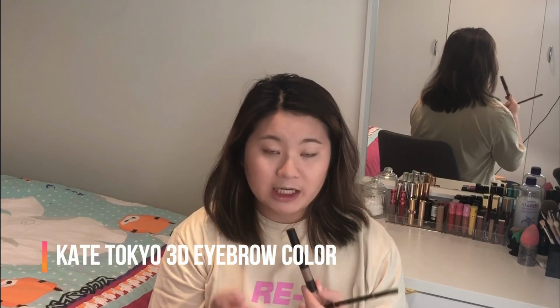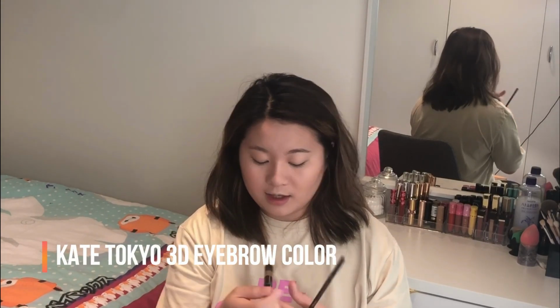So this is the Anastasia Beverly Hills Brow Wiz in the color chocolate, and I've actually finished my first one, so this is the second one. And then this is the Kate Tokyo 3D eyebrow color. This is in the color BR1.